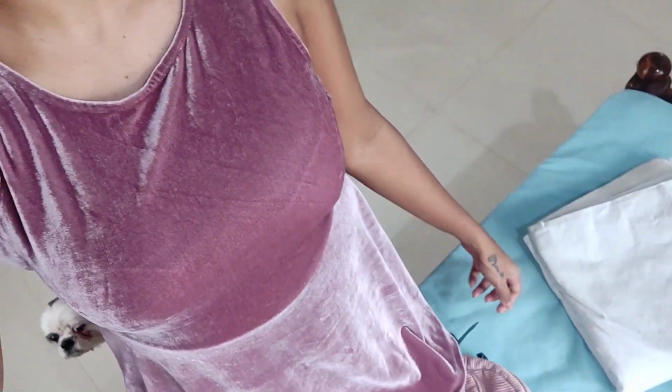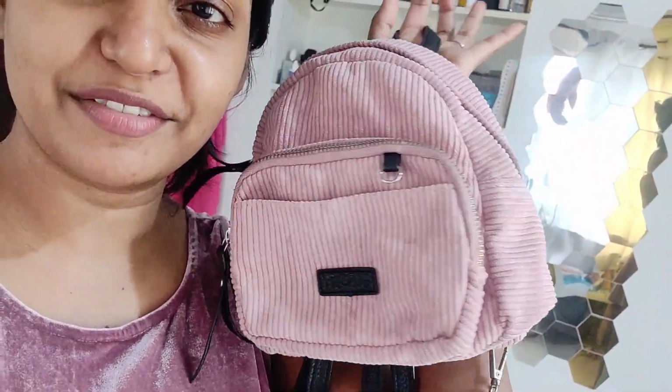So whatever you see on Instagram, mostly the photos are taken by myself. This is a dress that I bought from Lifestyle long ago. I think it's the brand Ginger, but then I couldn't wear it anywhere. So I'm wearing it for the first time, and this is a bag that I bought from Shein, which is also dusky pink. I love dusky pink.